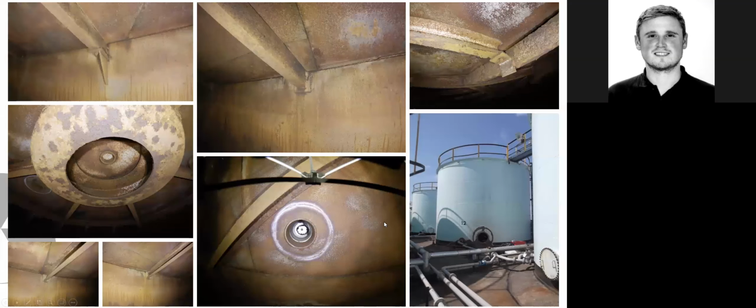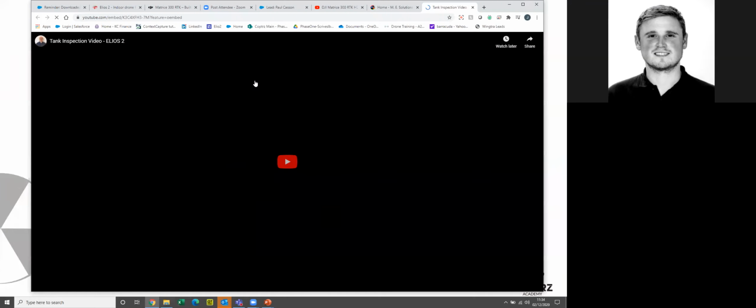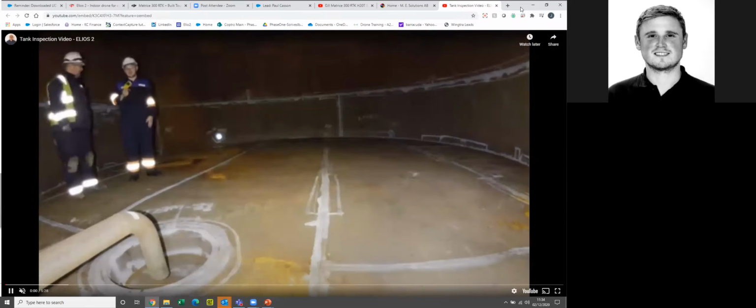Excellent. I think as George said, this was all captured outside the vessel. The Elios was flown directly in to capture that. So, you know, non-contact inspections away from safety hazards are the main key areas with the Elios. And this was just a video from that particular survey.